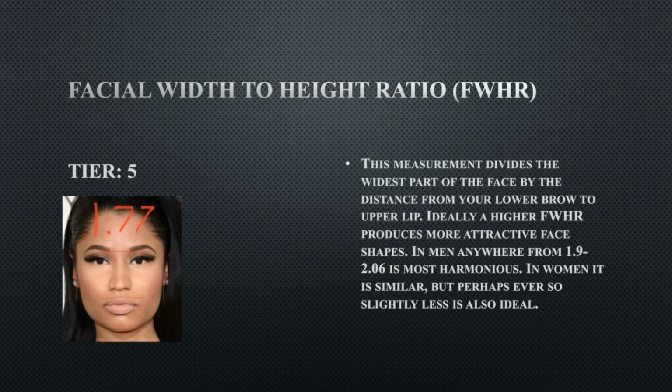Her facial width to height ratio, FWHR, like I said again, so how compact is her face? Her face is not compact at all, and it's because of her eyebrows. I believe her eyebrows are very high set, and hers is at 1.77, and ideally you want to have at least 1.9, so she does deviate a little bit far from it.